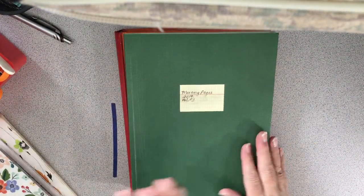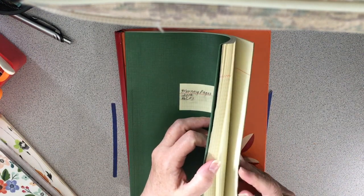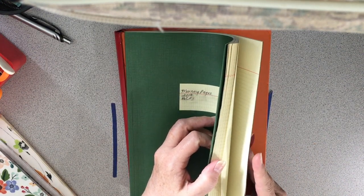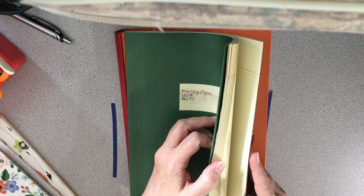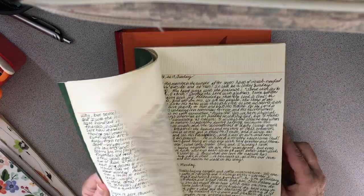I also have this one, and I got it from my friend Priya in India. And this is morning pages, and I got this journal from my friend Helena in Sweden. No, wait, who's Swedish, who's German? Sweden, I think. Isn't that terrible? Anyway, I love this thing. Look at it. Very small graphics. And I've been using this for my morning pages.